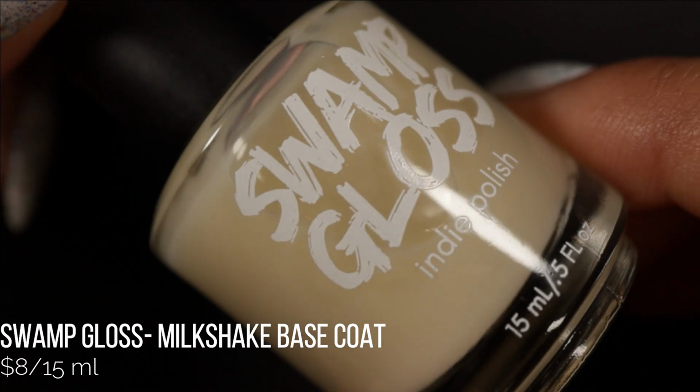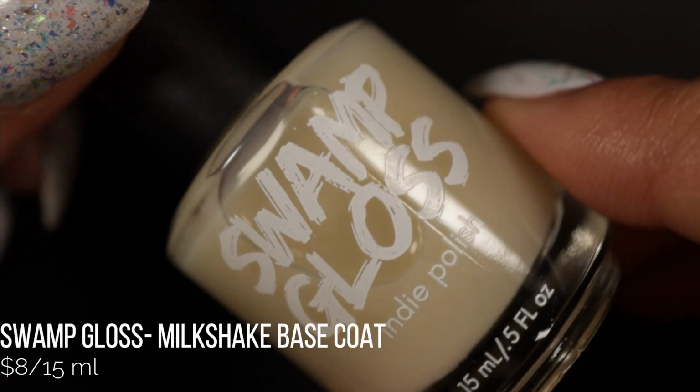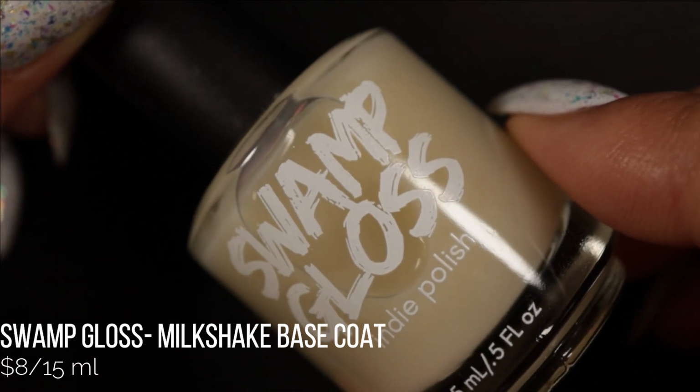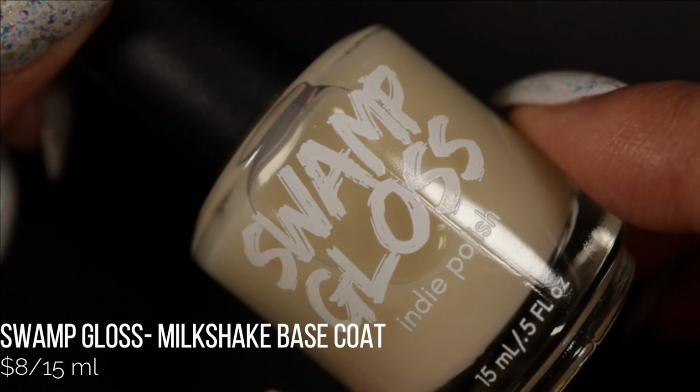And then it also, I feel like, fills my ridges a little bit too. This one's also available in scented options, and I've really liked the scented base coats that I've gotten from this brand, but this bottle specifically is unscented.